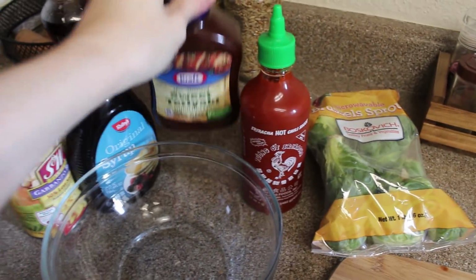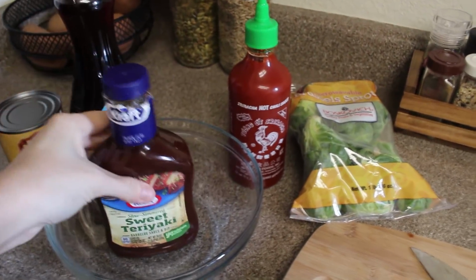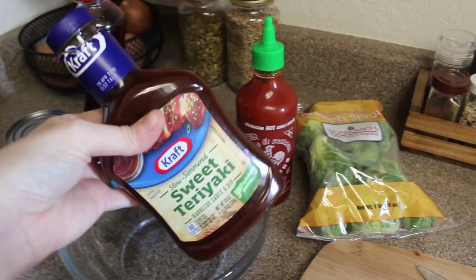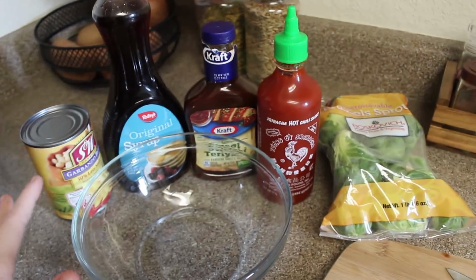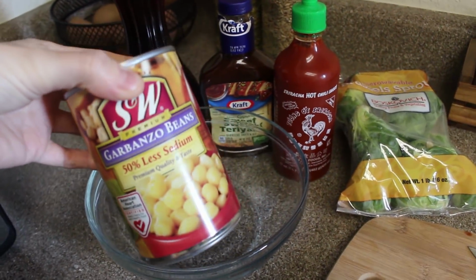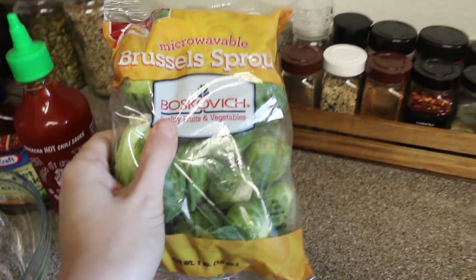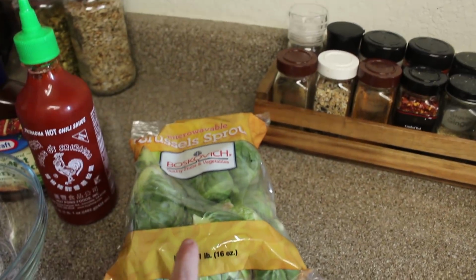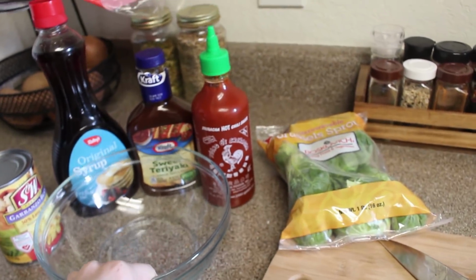One thing I'm really disappointed in though is I need to learn my lesson and not get teriyaki barbecue sauce. Anytime it has any kind of pineapple in it, I don't like it. But I'm gonna be making a maple sriracha barbecue thing with the chickpeas. Also, I like to get 50% less sodium whenever I can, or less sodium beans in a can. Here are the glorious Brussels sprouts. They're not actually in season right now. So yeah, I'm gonna go ahead and prep everything and then get it all in the oven.